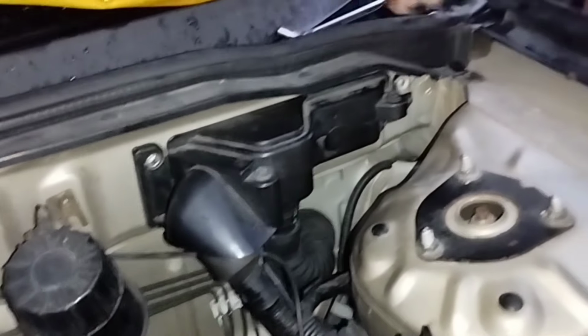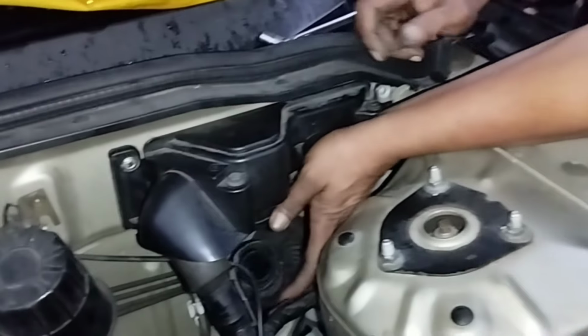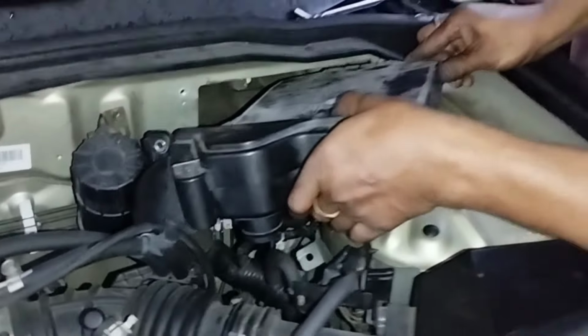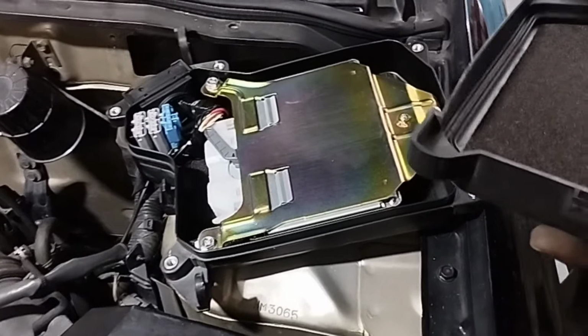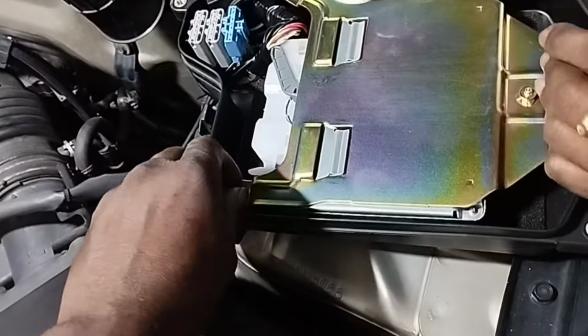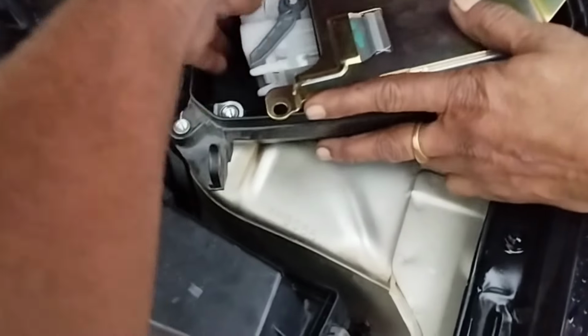I will find the engine ECU to check the wiring. The engine ECU is located on the left side of the engine compartment of the Nissan Sentra. Now I will open and remove the engine ECU. I will remove it by disconnecting the wire socket from the engine ECU and taking it out.